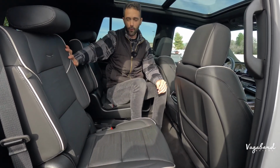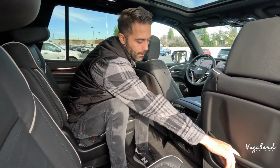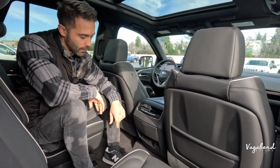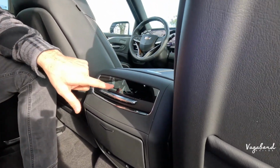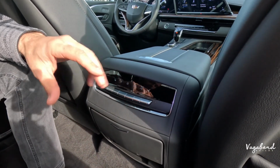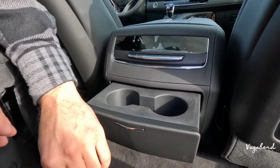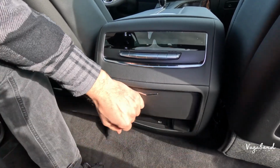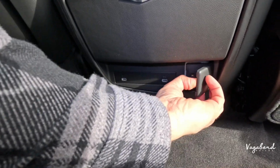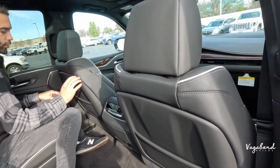Now, what do we get in front of the captain seating on this Cadillac Escalade? One pocket on the back of each of these front seats. In between those 2 front seats, tri-zone climate controls with heated seating buttons. All right, that is something that is very nice, that you get heated seats back here as well. Cup holders, nice and big for 2nd row. A lot of times manufacturers will simplify those cup holders. And then dropping down 2 USB-C plugins with, again, another inverter. All right, cool.